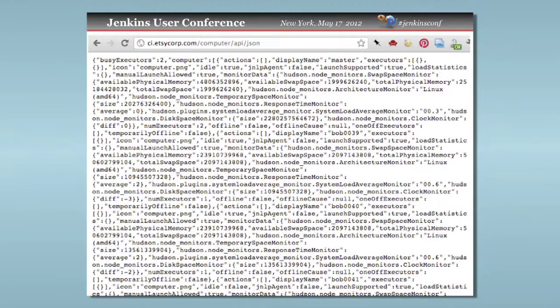This is what you get when you go to /computer on the CCI server, with /computer being where the slave information is located. And obviously this is truncated. We have about, I think, 26 slaves on this host right now. And Jenkins is giving you some relevant information for each one. This is without depth. This is just what you get by default. This is a lot of stuff. It's way too much for visual inspection.